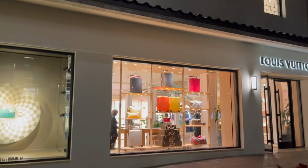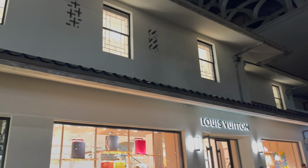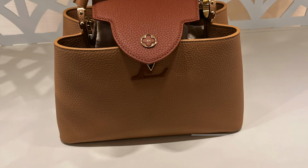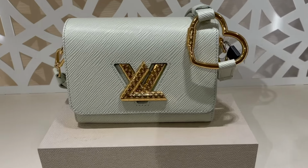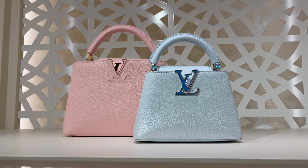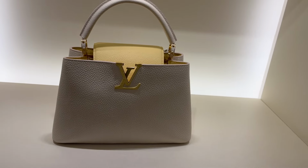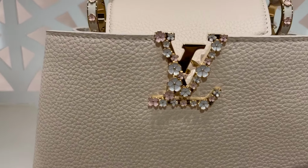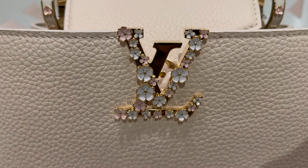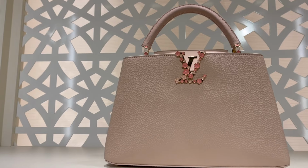So later in the week, I decided to make an impromptu visit at this Louis Vuitton. It was not planned, and I was only intending to pop in for 5 minutes so I can see what they had inside, and it was the best 5 minutes ever. And it was not 5 minutes, but it was so, so fun. They had a much larger selection of Capucines bags, so there was so much more to look at, and it was just so much fun.